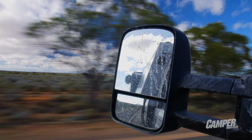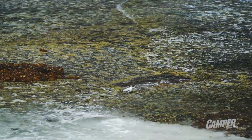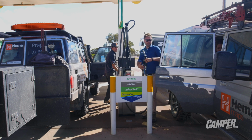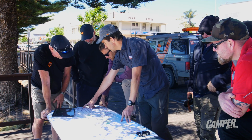Two days later, and the team makes Port Lincoln. Port Lincoln is as easy to get to as any other major regional town. It has an airport, rental cars, and all the service requirements a tourer might need. It is the perfect place to start your Great Australian Bight trip.